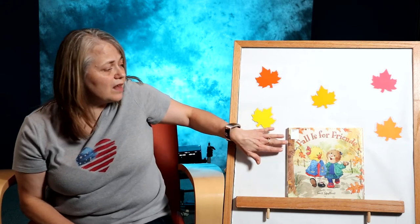There's some fun fall themed picture books you can read together. One of my favorites is Fall is for Friends by Susie Spofford. Susie and her friend Emily love fall, but they don't feel it's truly fall until they can leap into a pile of leaves. They come up with a plan and set out trying to get the leaves to fall. This is a delightful book you and your preschooler can act out together.